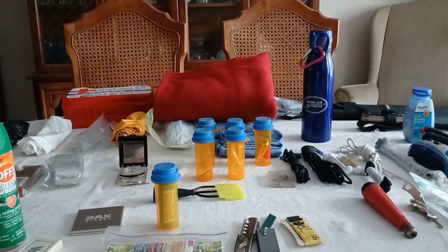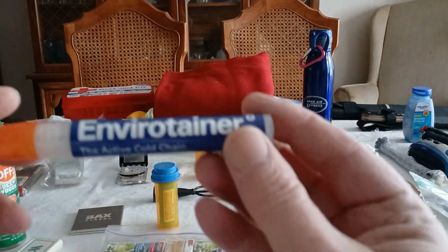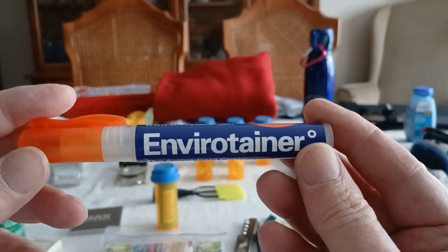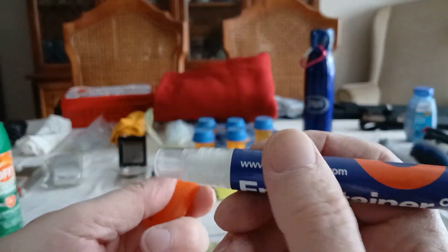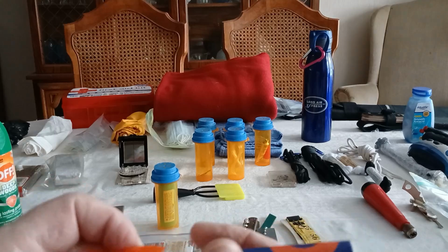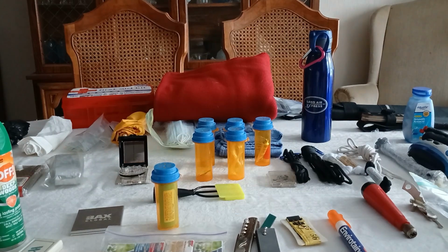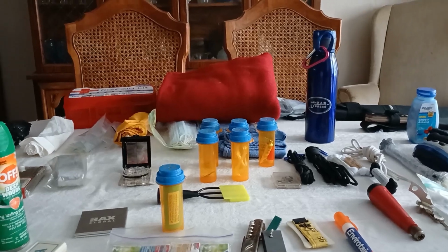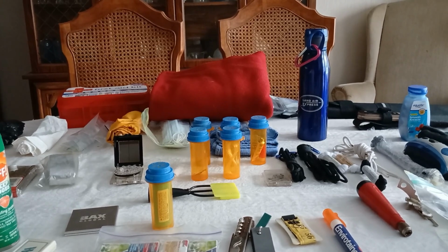If I want to stay clean and I get a little spot on my shirt or something, you just open it up, rub it on the spot, and it cleans it. Now, if I'm trying to survive the end of the world, I'm not sure that I'm going to care about a little spot on my shirt. All right, let's go over here.